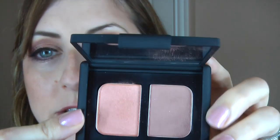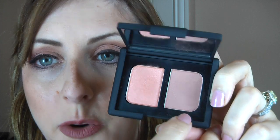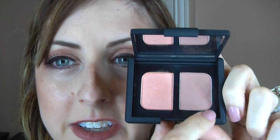So it's two different colors. I don't even know how to describe this one. It's like a light rosewood. It's so pretty. Neither one of these are really matte. This one has more of a satin finish than this one, the lighter color. This one is definitely a peach. They call it, I think, a tangerine even on the package. This one is just such a different color. It's like a toffee color. It's not super brown, especially not on. It's not super brown, but it's a toffee color.